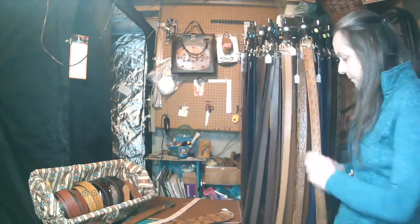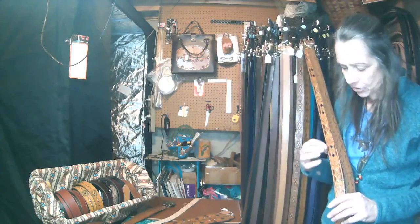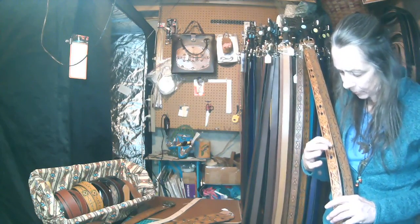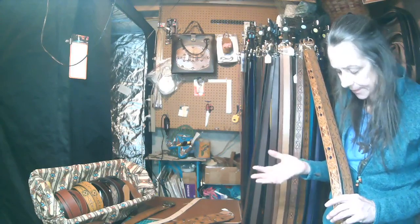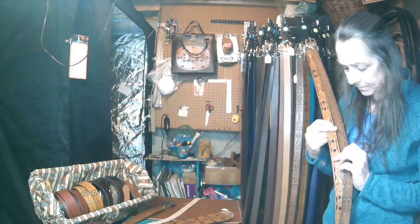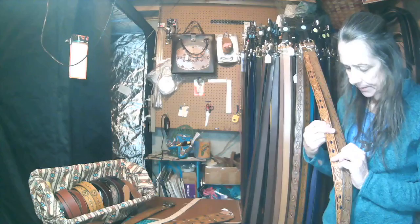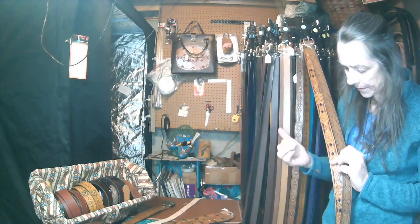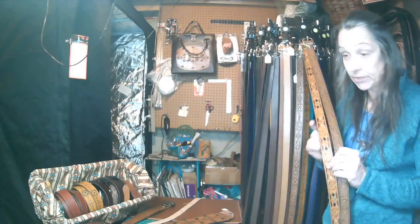The ones with the tool designs. Each design here is stamped one impression at a time. This is a 1, 2, 3, 4, 5, 6. That design is done 6 times just to make that design here. And this is another one done 4 times in the middle. This is another one done 4 times there. It's all stamped by hand.